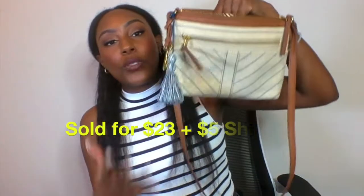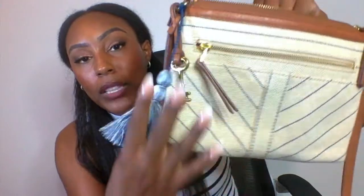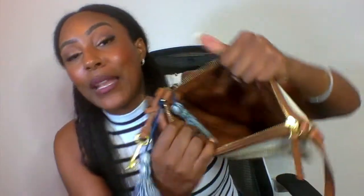It is a really cute, I'm showing you the bag while I'm talking so you all can see the details, but it's this really cute canvas leather with a leather crossbody. It's very clean on the inside, basically like new. Whoever had this doesn't look like they used it. Honestly, I just thought it was a good bag. So I believe this will do good between $20 and $30.